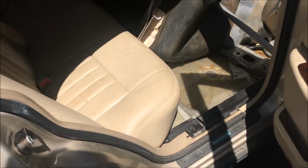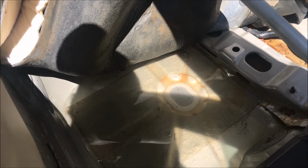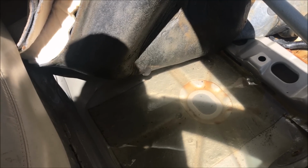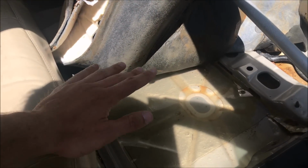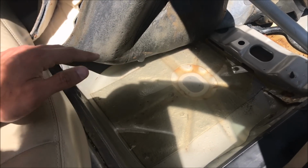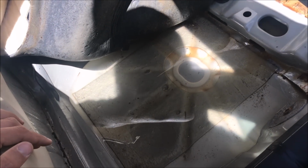Interesting. You can see I pulled the interior trim out just enough to pull the carpet back because I keep getting water, even though I know I've cleaned out those drains that dump the water into the passenger compartment. And here you go. There was still plenty of water hanging out underneath the carpet. I figured that out by touching the carpet. I noticed it kind of moved around like this. It wasn't flat like carpet should be. So I knew there was something underneath the carpet, and what else would it be but water?